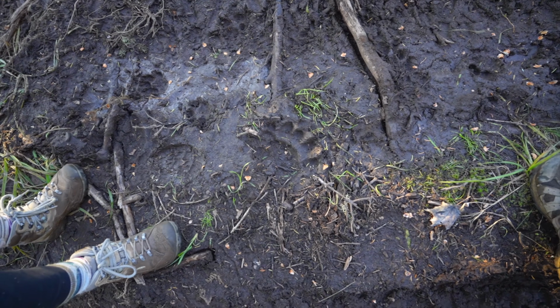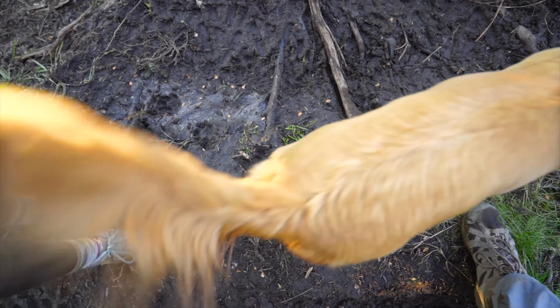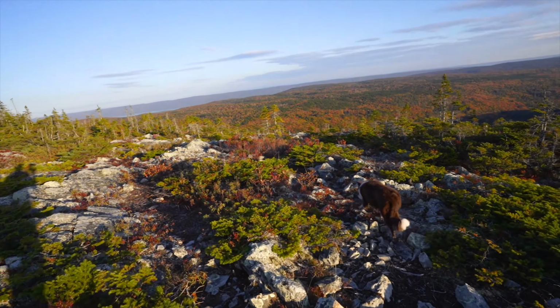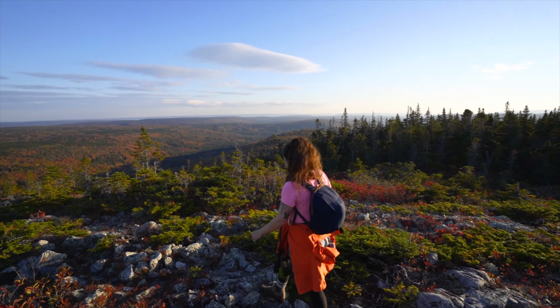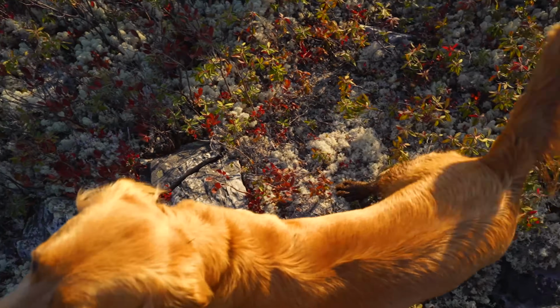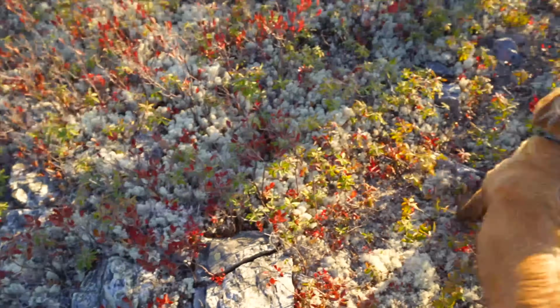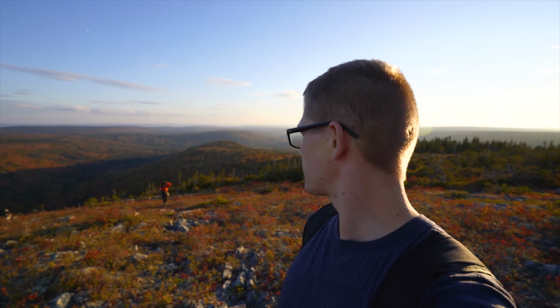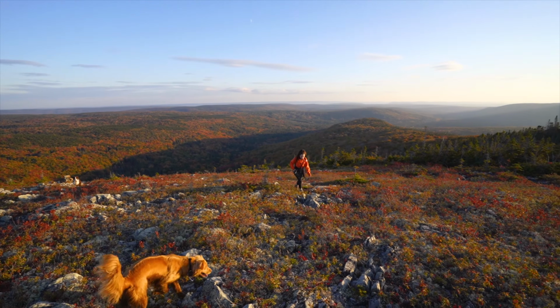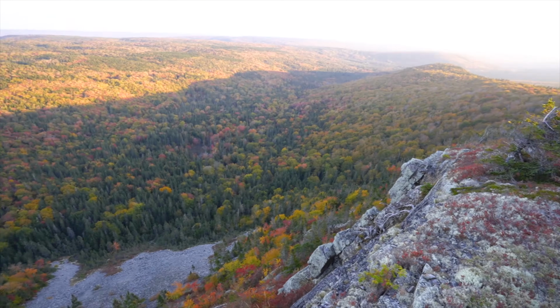Big bear print. Put your foot there. I think we're here. How do you still have energy? I can't believe we've never been here before. Took us about 2 hours to get up. And it's beautiful. No wind. Gonna be a crazy sunset. 10 out of 10. Whoa. That's high up.